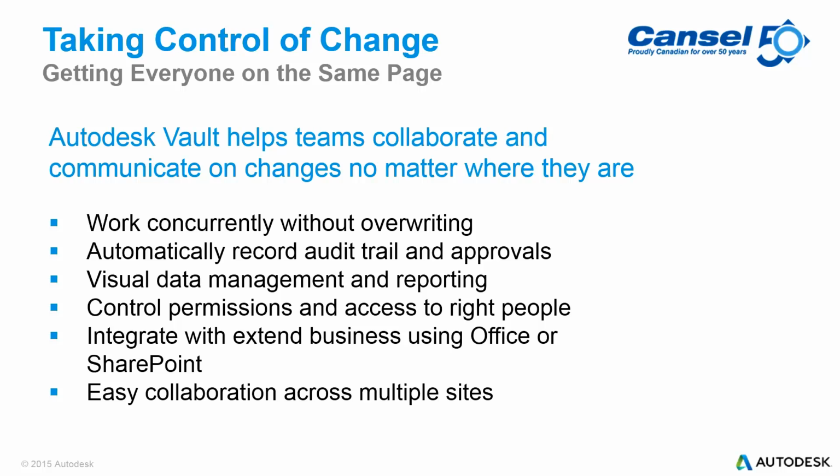As a dedicated PDM solution, Autodesk Vault can help you overcome these challenges. PDM can help facilitate better collaboration both within engineering and with outside team members. Within engineering, check-in and check-out functionality enables concurrent design without overwriting. It also provides an audit trail, so you can log the who, what, and when of any design changes and approvals along the way. Vault makes data easier to understand visually and includes reporting functionality to make project updates easier.